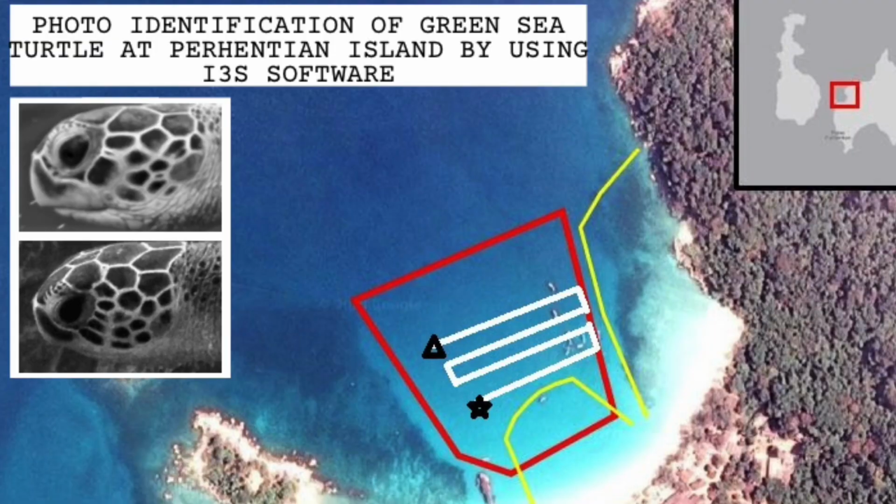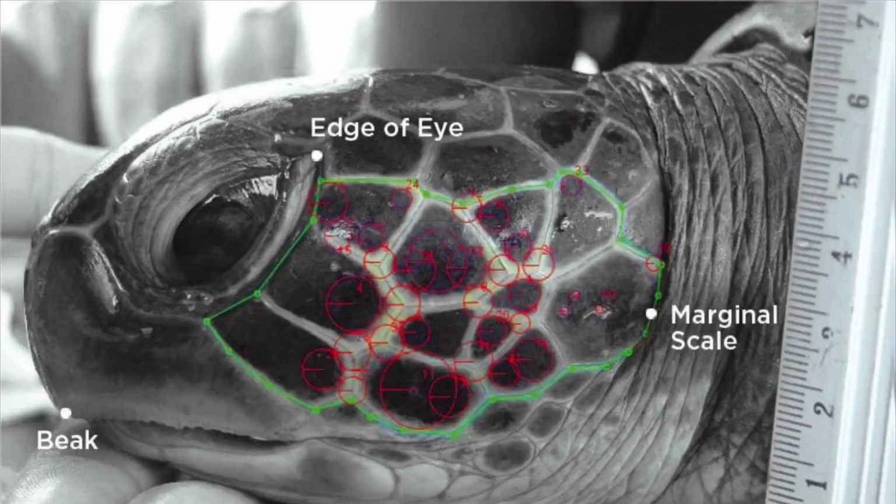Well, my research is to use a less painful method that can be used for years to identify individual turtles in Perhentian Island, for which I will be using the photo identification method. Uniquely, just like humans, sea turtles have different patterns on their face, like a thumbprint.